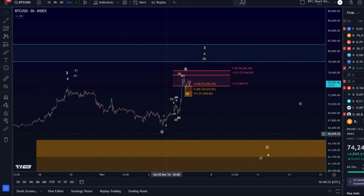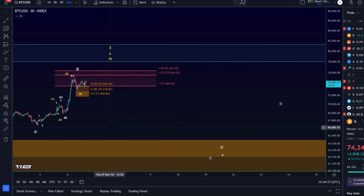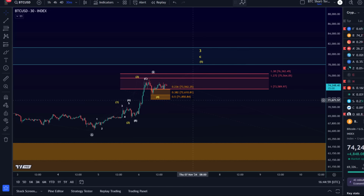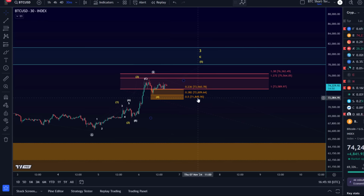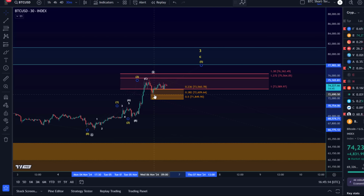So the idea is that we could be in the process of topping in a B wave, but what is that support level that needs to be broken to suggest we are in the next move down? Well, it's 71,850. So I just shift that here a little bit. So it's 71,850. It's the 50% retracement of the rally that started yesterday. And that would be an indication that we've actually topped.